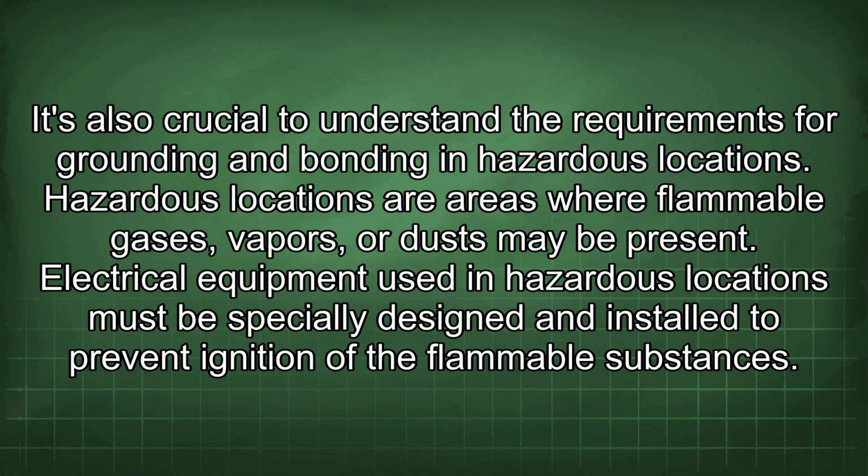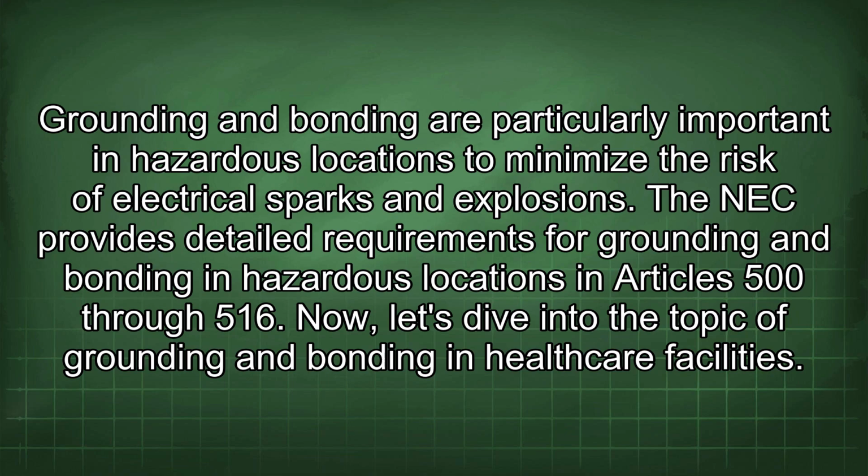It's also crucial to understand the requirements for grounding and bonding in hazardous locations. Hazardous locations are areas where flammable gases, vapors, or dust may be present. Electrical equipment used in hazardous locations must be specially designed and installed to prevent ignition of the flammable substances. Grounding and bonding are particularly important in hazardous locations to minimize the risk of electrical sparks and explosions. The NEC provides detailed requirements for grounding and bonding in hazardous locations in Articles 500 through 516.